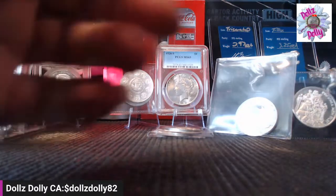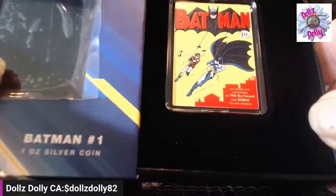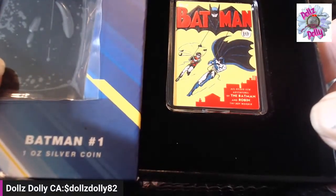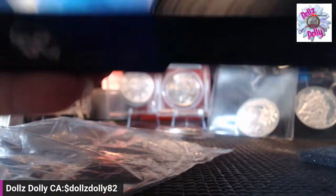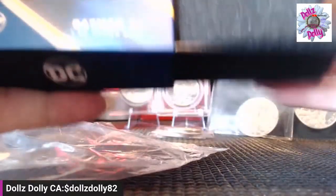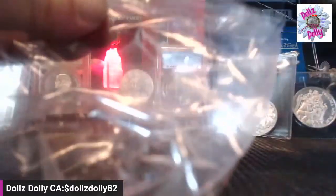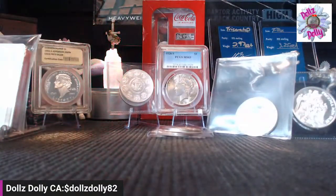And then last but not least for today. Yeah, if I can get it to open. Did I put this in wrong? No, I didn't. The Batman comics. Forgot to put that piece back in there. So it's the Batman #1. So it shows you the Batman #1 comic cover. The very first issue. So that's all of those. We'll put those off to the side.